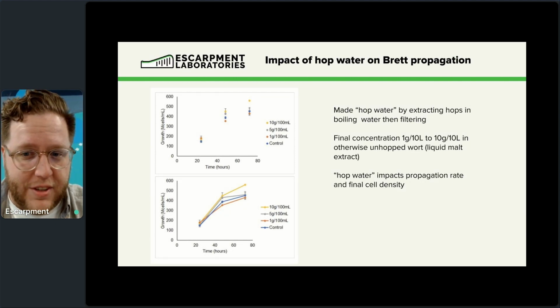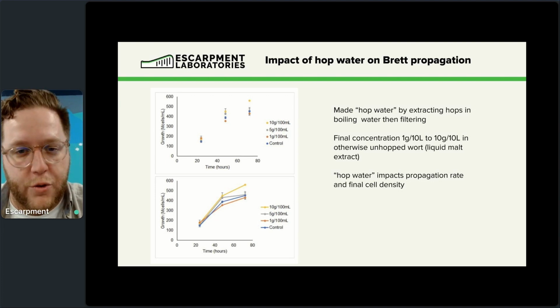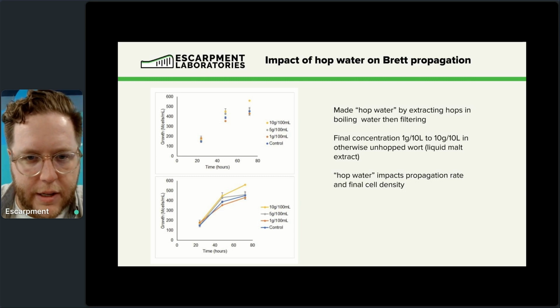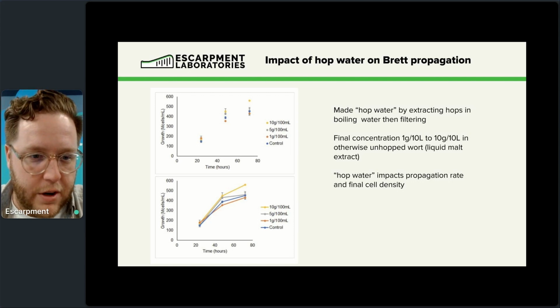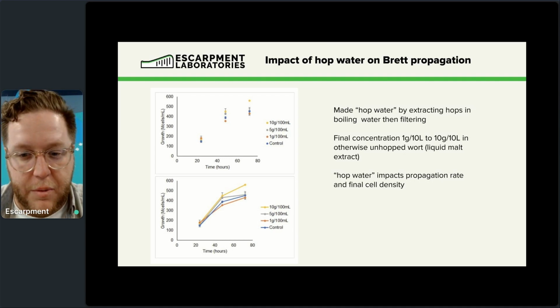We basically made a concentrated hop tea by extracting hops in boiling water and then filtering that out. So we just had this hop concentrate, and then we added different amounts of this hop concentrate to a Brett fermentation to see the impact it would have on both fermentation and growth. So what we're looking at here in the graph is the growth of the Brett, and you can see it does respond to the hop concentrations. So something about the hops is proportionally increasing the Brett growth. So there's a pro tip you can take home if you want faster and better Brett starters. Get a little bit of hops in there. That does, at least in terms of this experiment, seem to work, and we were able to repeat that. So it does seem to be true.